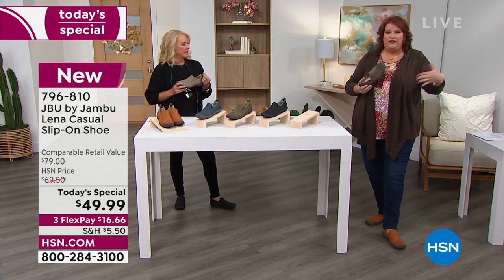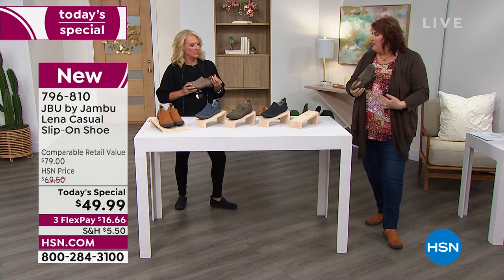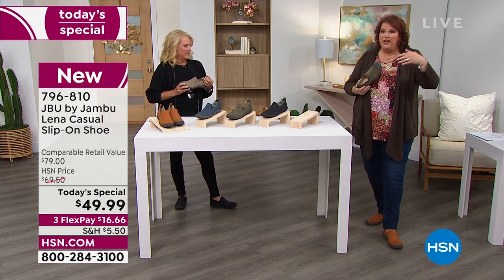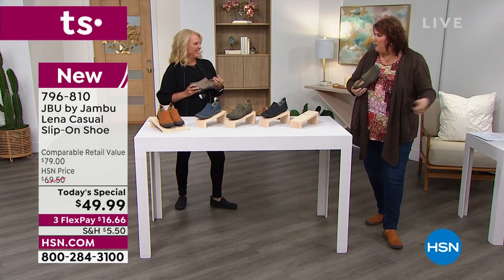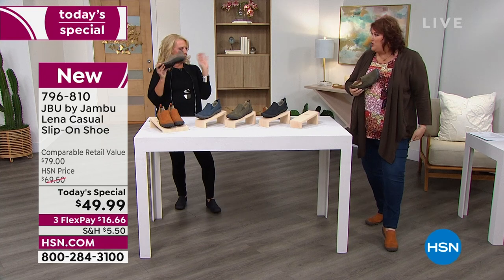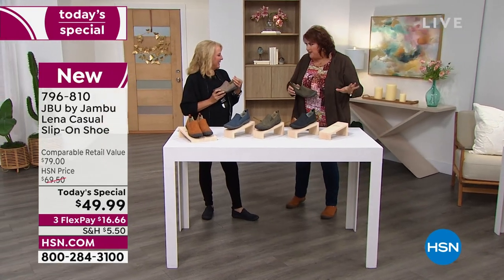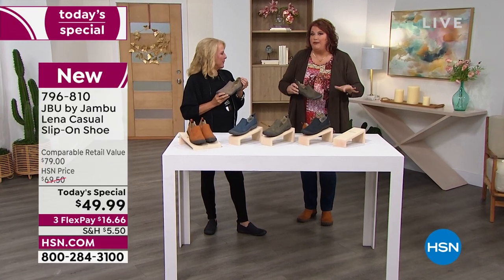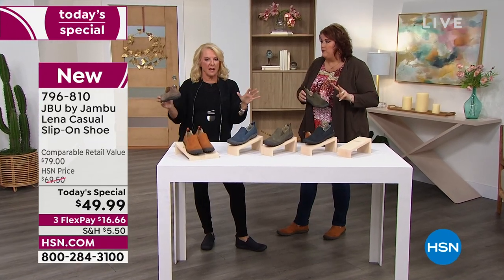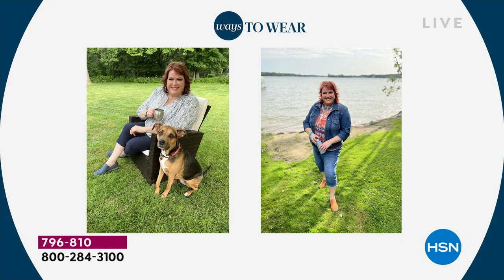So here's the example. If you wear a larger size, do not hesitate. I did this in the pumpkin, the orange, thinking about the pumpkin patch, the apple picking that's coming up, all that fun stuff, the fall festivals, a pair of jeans. But wear a larger size, don't hesitate, because this will not make your foot look bigger. And it's very true to size, guys. So whatever size you wear at department stores or anywhere else, you are good to go on this one.